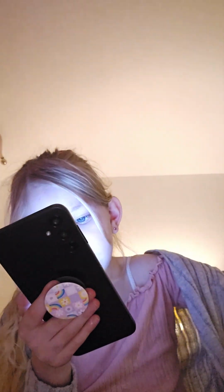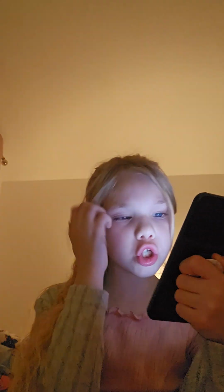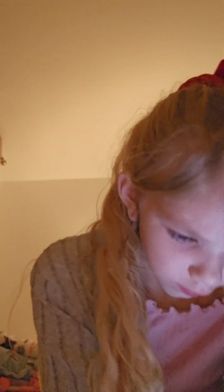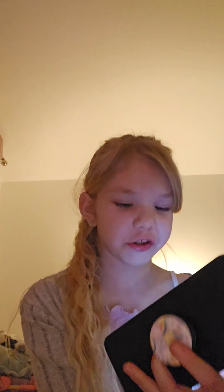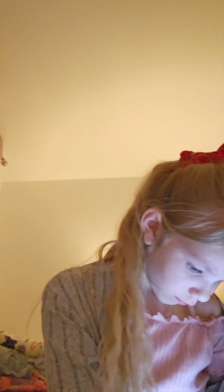Revlons, or however you pronounce it. Please. These are so pretty. Look, it looks like a fish. That's a brush. I'm adding them.